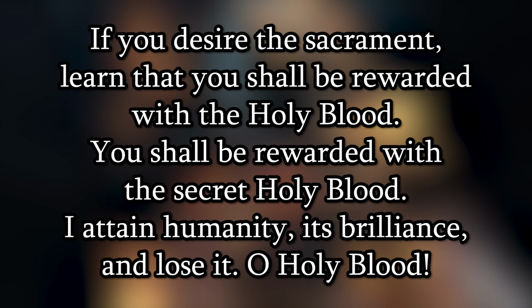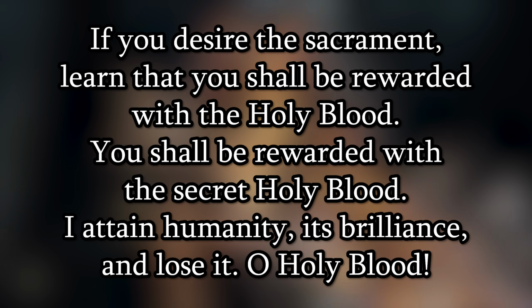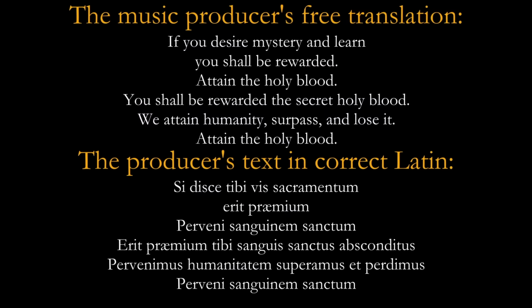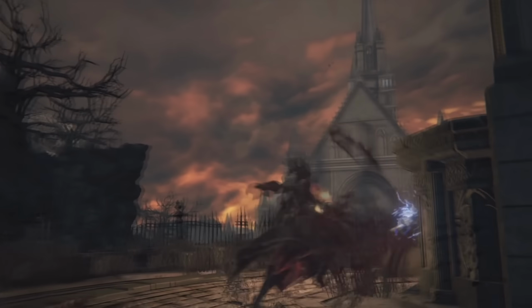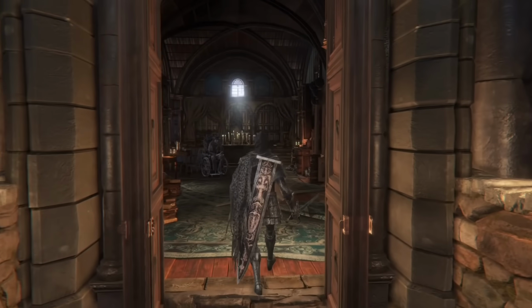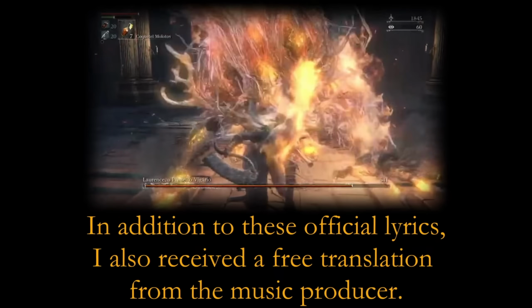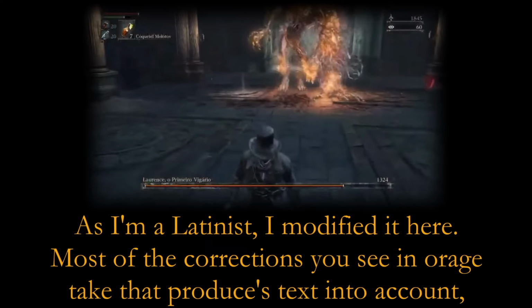According to Tertius, these Latin lyrics are as I've written them on screen. However, the music producer's original lyrics are slightly different, as they represent a closer interpretation of what the team wanted them to mean. They once read, "If you desire mystery and learn, you shall be rewarded. Attain the holy blood. You shall be rewarded the secret of holy blood. We attain humanity, surpass, and lose it. Attain the holy blood." Make sure to check out the rest of Antonius's video for extra details on the lyrical and the grammatical changes as well, here.